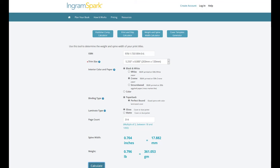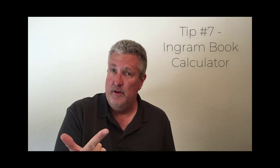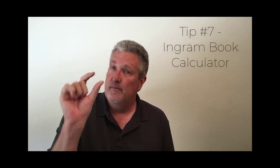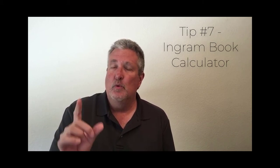I would take a screenshot if I were you, and that's one of the things you're going to give to your graphic artist. Okay, so you're going to need one for your paperback, and you're going to need one for your hardcover if you do that. Right? Different dimensions, different numbers of pages, different spine dimension. So the Ingram Book Calculator, that's what you want to give to your graphic artist.